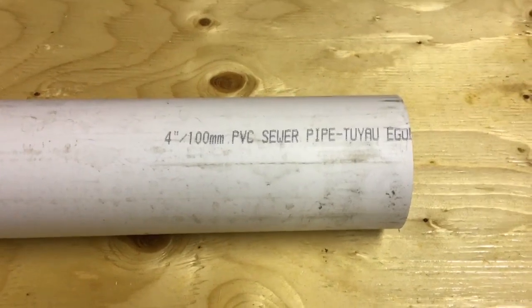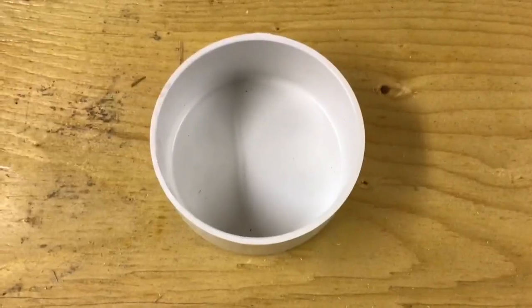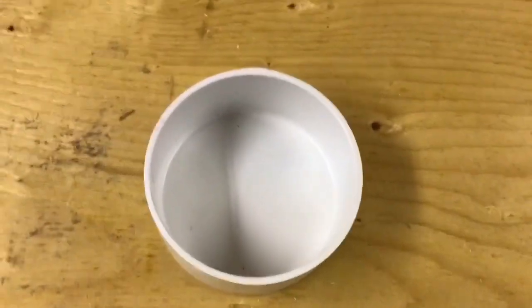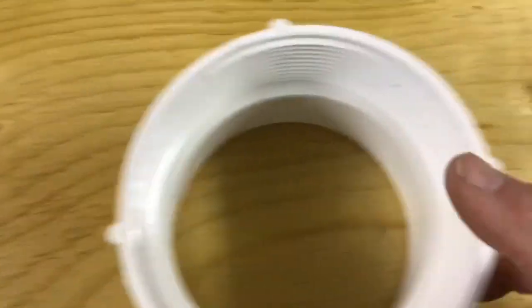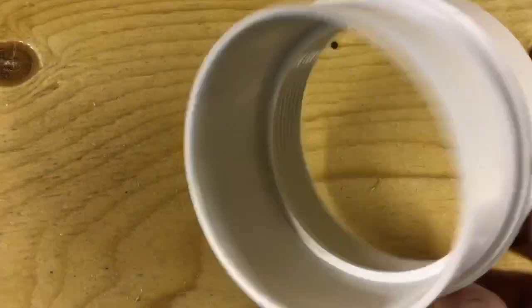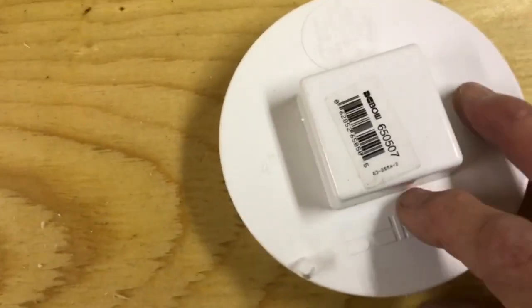The markers are made out of 4-inch PVC sewer pipe. In addition, for each marker, you'll have to buy the following PVC hardware. Again, it's all to fit the 4-inch pipe. Here's an end cap and a clean out fitting. You see it has threads, internal threads on the one end and a sleeve on the other end. And a cap to fit the clean out fitting.